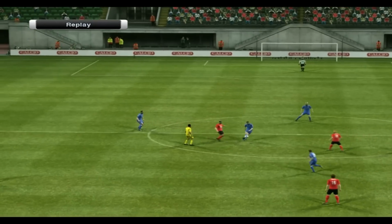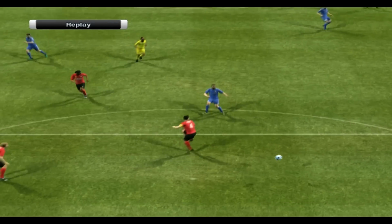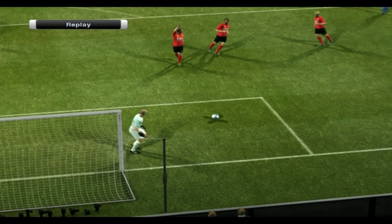Oh, he really should have put that away. And with his team a goal down, they really could have done with that boost. OK, they've missed a couple of chances so far, but you can take nothing away from their spirit and desire. They look as though they want it more.